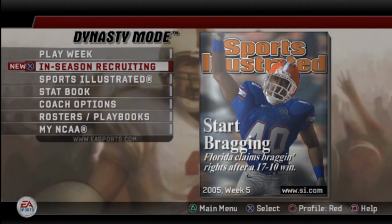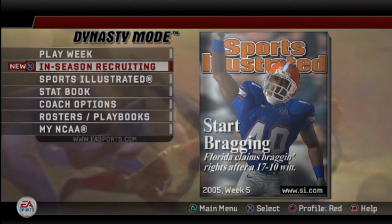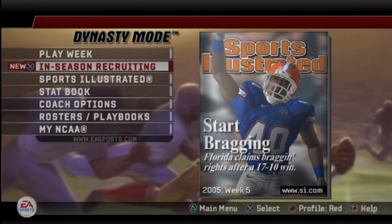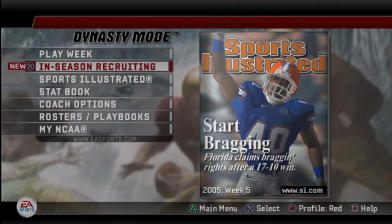This team needs a ton of work, and you know what? We're here to build this team from the ground up. Next week, we have ranked Virginia, as we're going to hopefully try to capitalize on this first win of the season and get some more.